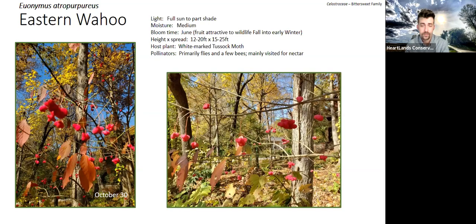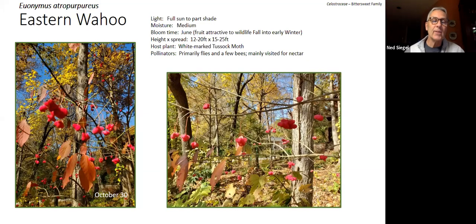And speaking of plants that aren't very often offered in the trade, this is another one. This is Eastern wahoo. It has a cool name as well, Euonymus atropurpureus. There are a couple of bad boy euonymus species: the winged burning bush and also the winter creeper, which are both euonymuses you don't want to be planting. This is a good one, however. This is, again, Eastern wahoo. It's really a shrubby plant to a small tree, as it can get up to 20 feet tall and 15 to 20 feet wide. It prefers full sun to part shade.